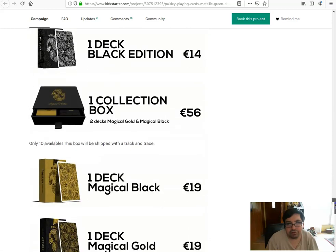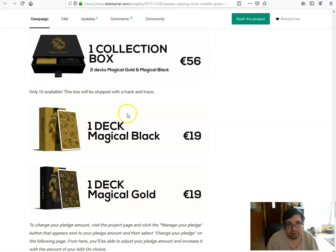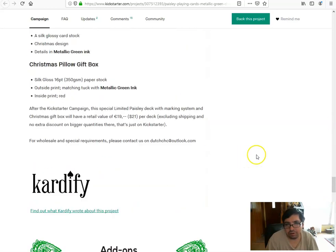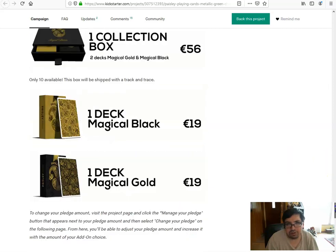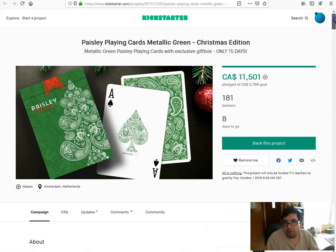And there's a black edition. These are the ones that I'm waiting for, the magical black, magical gold decks, they call them. Personally, I think they should have just gone with the magical gold one here, the gold on black as opposed to the black on gold. That one doesn't look that good in my opinion, but it is what it is.